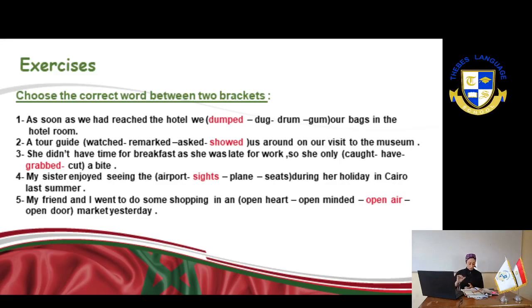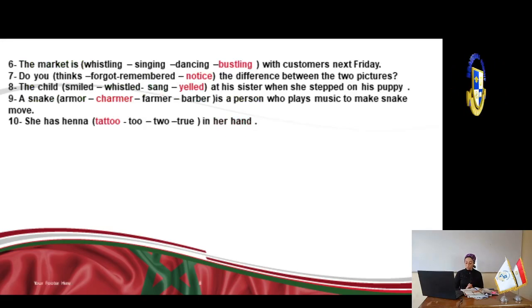Now, please, I want all of you to move with me to slide number 8. The market is whistling, singing, dancing, bustling with customers next Friday. Of course, bustling. Do you think, forgot, remembered, notice the difference between the two pictures? Of course, notice. The child smiled, whistled, sang, or yelled at his sister when she stepped on his puppy.